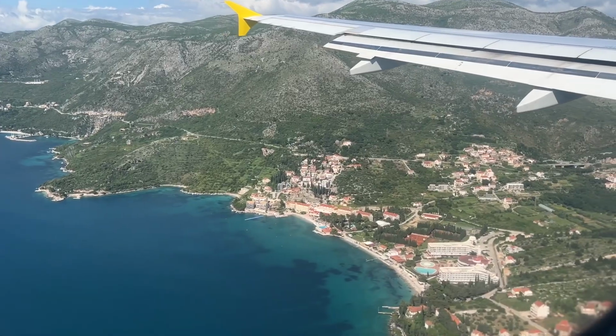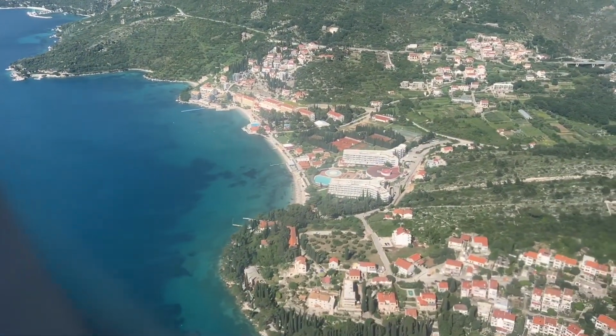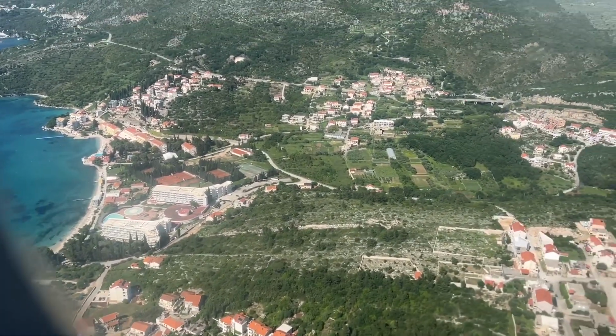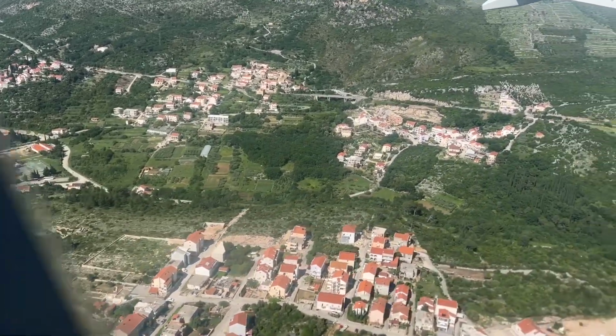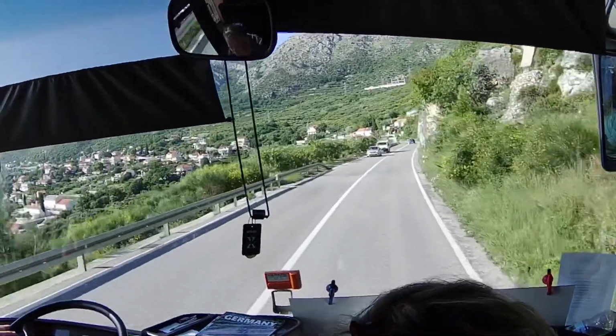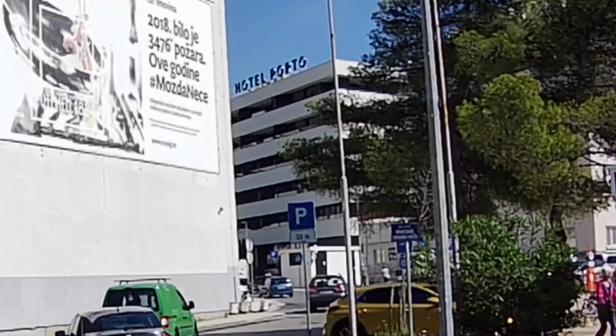If you arrive to Dubrovnik, Croatia by airplane to stay in one of their hotels by Dubrovnik Walls, like I did, you have to take a shuttle or taxi to get from the airport to the Dubrovnik Walls. The travel time by shuttle is 20 minutes to a half hour, and the cost is reasonable. My wife and I stayed at Boutique Hotel Porto.